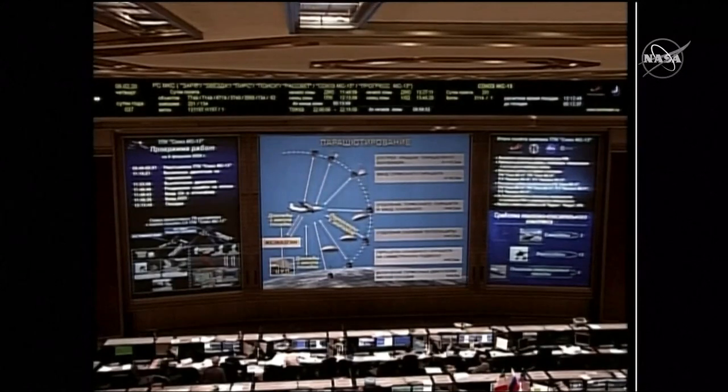We'll keep the Soyuz slowing down steadily as they make their way to the ground for more than 10 minutes. That, again, not only slows them down, but it also helps them get stabilized as they make their way towards that landing, which we are expecting at 3:12 a.m. Central Time.